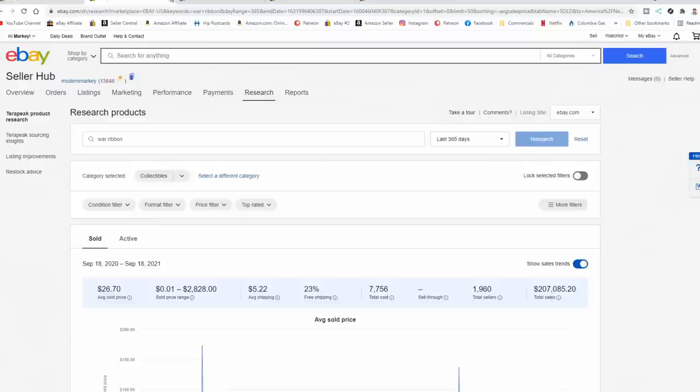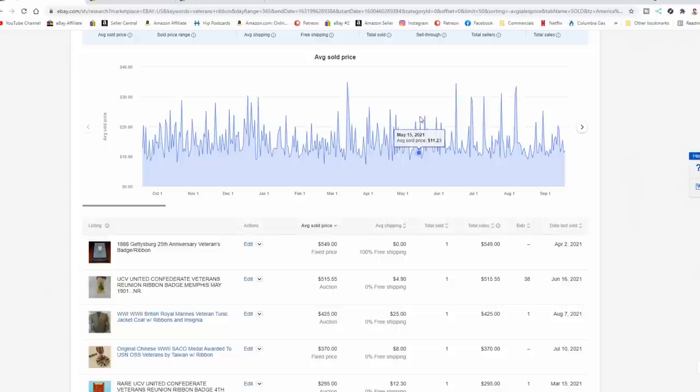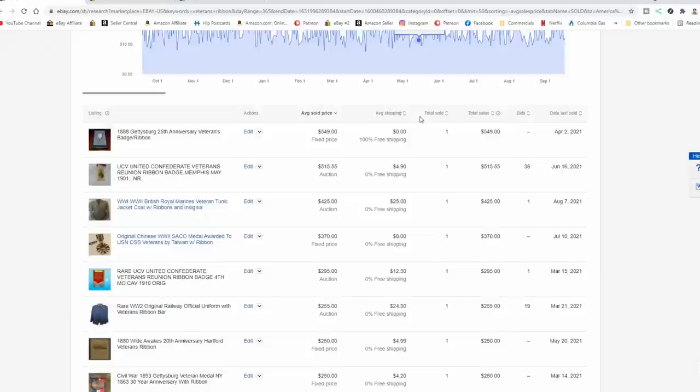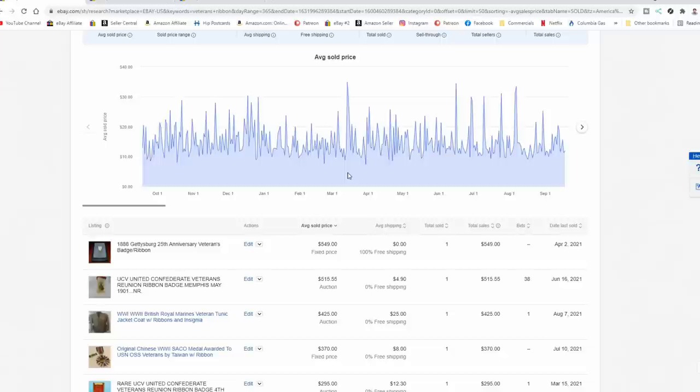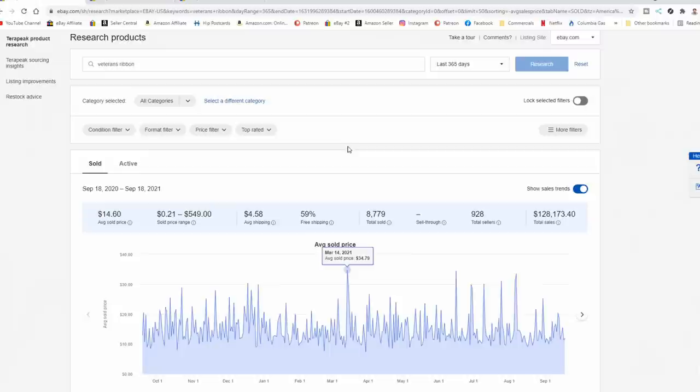Veterans ribbons. Again, tied to war ribbons as well, but veterans in general can sell for some decent money. Even ones going up to the Vietnam War, depending on what the ribbon is, can sell in the $100 range, couple hundred dollar range. This is just something that I always look for. As you see, the prices aren't as high as, say, campaign, and not even as high as ones tied to a specific war. But again, the value is there in these also.